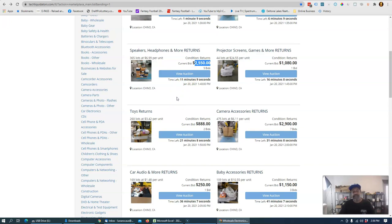That's the great thing. The only negative thing I have about it is it's a little learning curve for you if you never bid on items before. 2, it's only electronics. There's no clothing. There's anything electronic. So you have no clothing, you have no cosmetics, you have no personal care, you don't have any of that stuff.